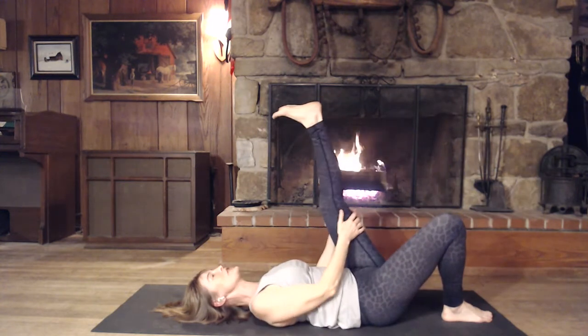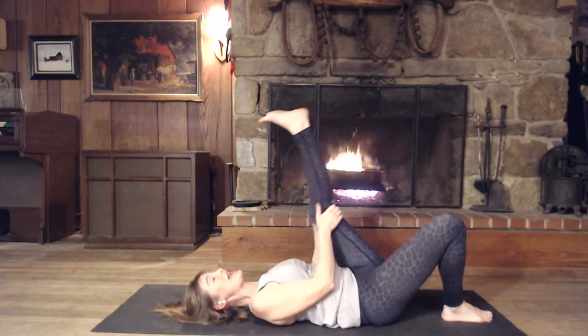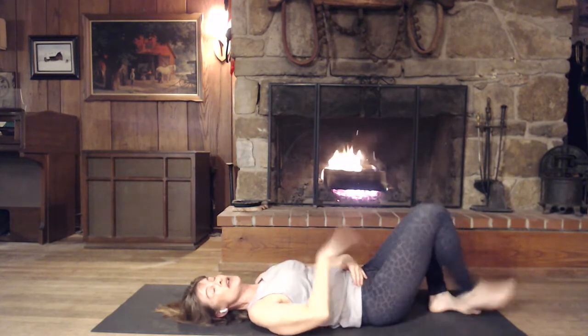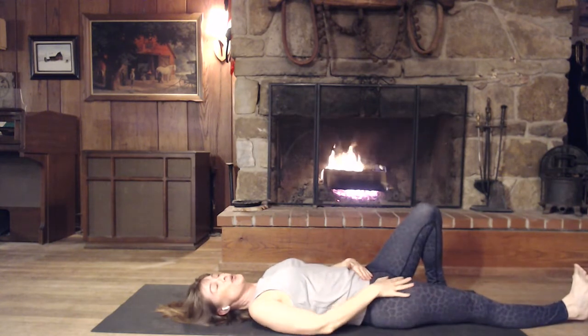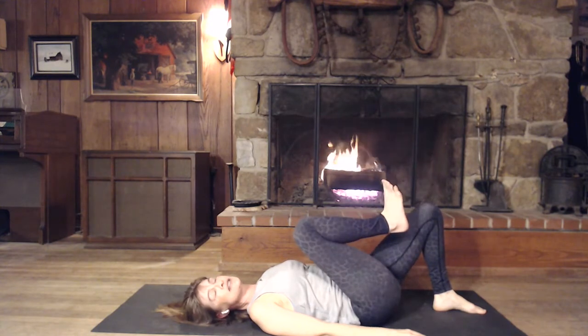Okay, let's do two more. Here's one more. And relax. Same concept. We're going to take it straight to the glutes. Take one leg straight down. So what you're going to do is just like we did the first time, you're going to bring your knee in to activate that hip flexor that I mentioned.